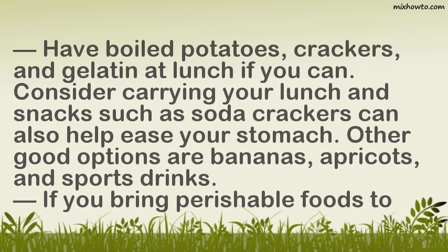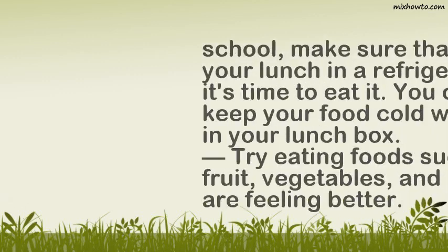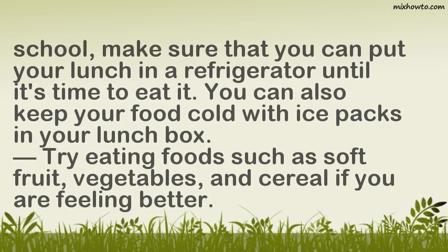If you bring perishable foods to school, make sure that you can put your lunch in a refrigerator until it's time to eat it. You can also keep your food cold with ice packs in your lunchbox. Try eating foods such as soft fruit, vegetables, and cereal if you are feeling better.